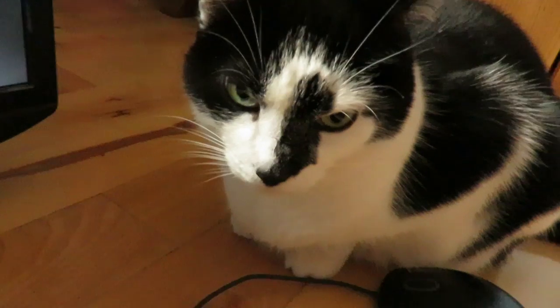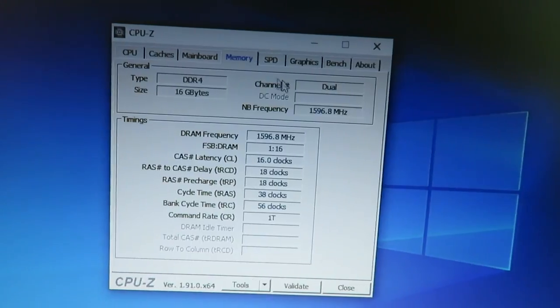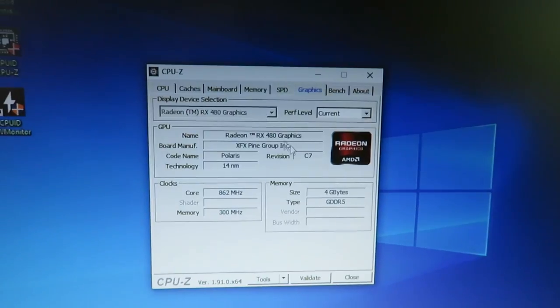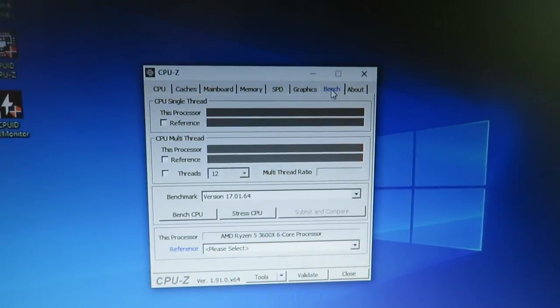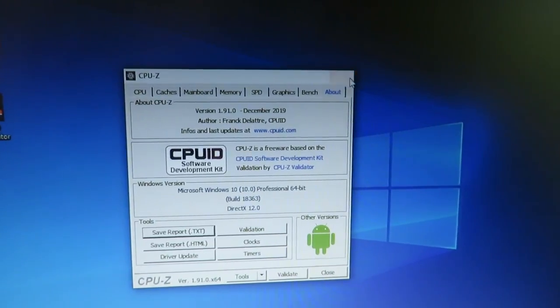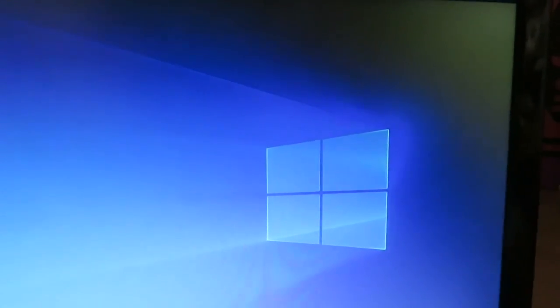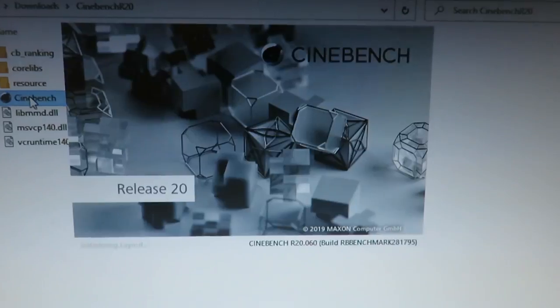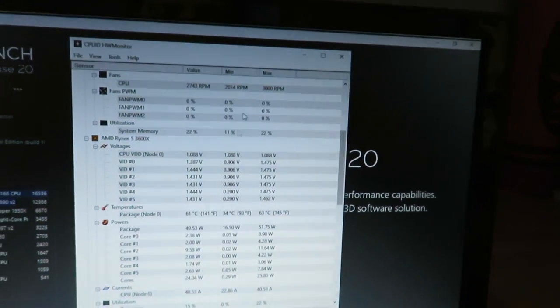Also, this one is here with me. Hi, Lolo. All right, we can see now the memory is running at the correct frequency, and it's got my graphics card in there. So yeah, I think we are ready to run Cinebench. It is a stock cooler, so it's not gonna be great, but go run Cinebench. Let it run, and let's see how the temperatures look.